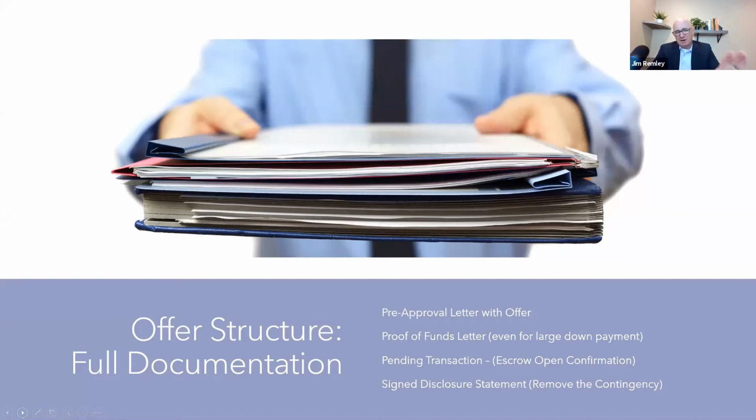If they happen to bring an offer in, and you hope that this doesn't happen, but if it does, where they're contingent on closing a transaction in another area, another state, even in your own state, in your own city, that you bring in some kind of escrow confirmation that shows the home is in escrow. And then here's another one that's so often forgotten but so simple: if in your state it's common to have signed disclosures in advance, what I mean by disclosures are your disclosure statements, where the seller reveals all the material facts about the property. If that's somewhere where you can get to it, have your buyers sign it with the offer.